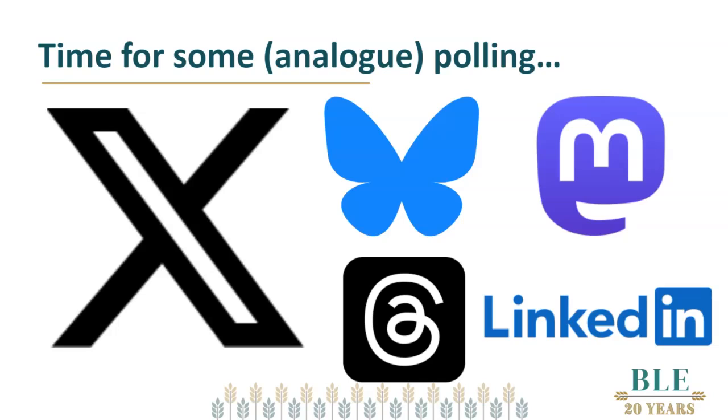I'm just wondering now, we're going to do some analog polling, which means put your hand up. And if you're listening to me or watching online, if you could raise your hand, I think there's a hand raise icon in Collaborate. Who is still using what was Twitter and is now X? I don't know if anyone calls it X. Put your hands up really nice and wide. We're recording this session, so I'm going to make an analog note that it sounds like someone's raised their hand.